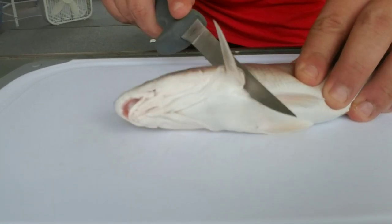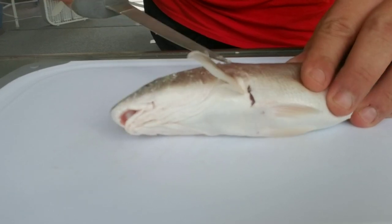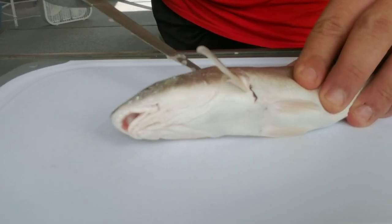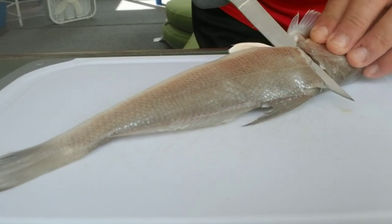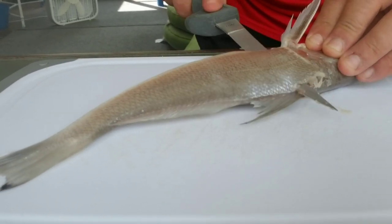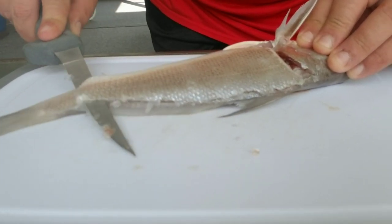Flip it on its side here. I go up towards the head like this. I want to get as much meat as possible. You're gonna join your little cut right here. Boom, boom. Then I'm gonna turn my knife like this, go through the bones and everything. Flex your knife, just like that.